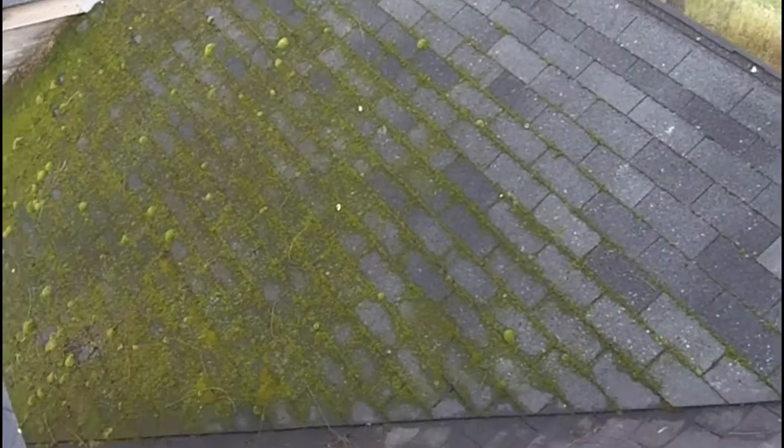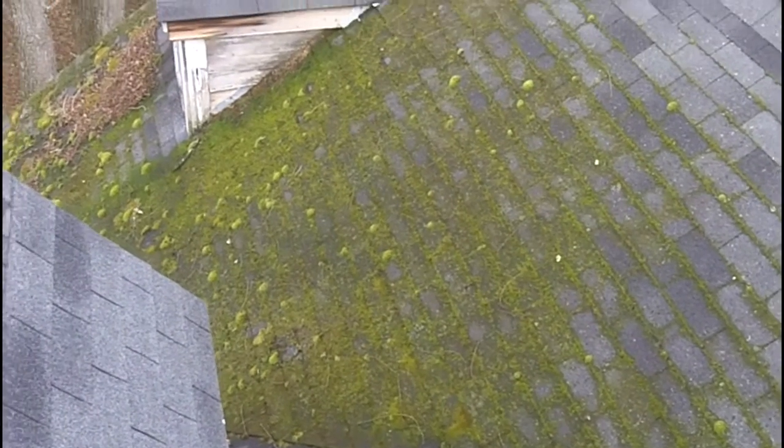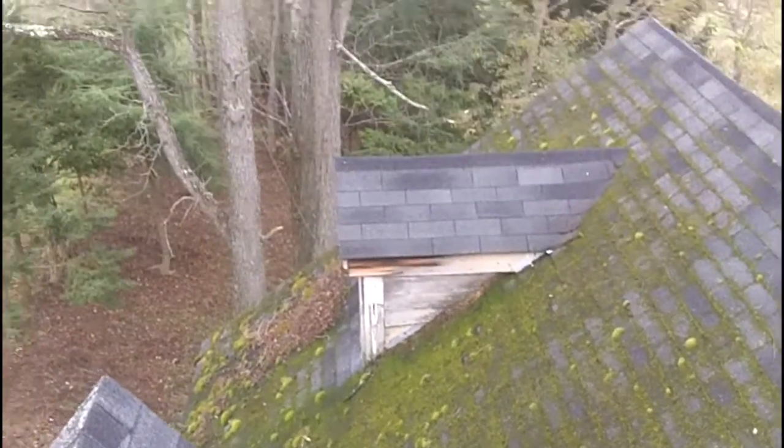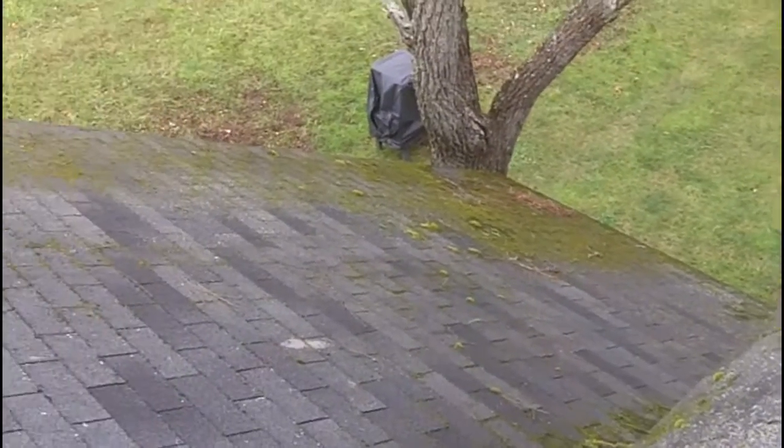I was telling my son that, hey, a green roof, it's just a thing to have now. A living roof. There you have a living roof. These walnuts keep it shady all the time.